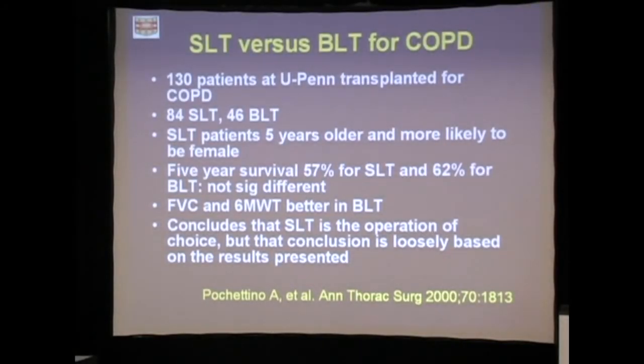A similar study that is not adjusted but came up with perhaps a different conclusion is from University of Pennsylvania. 120 some patients with 2/3 getting a single lung transplantation and 1/3 getting bilateral. The single lung patients were older, which is something that I think would ring true in most centers, and more likely to be female for reasons I don't understand completely. But the 5-year survival was actually quite good for both, 57% for single and 62% for bilateral, and functional difference was noted, both better forced vital capacity and 6-minute walk test in the bilateral. And inexplicably, they concluded that the single lung transplant is the operation of choice.